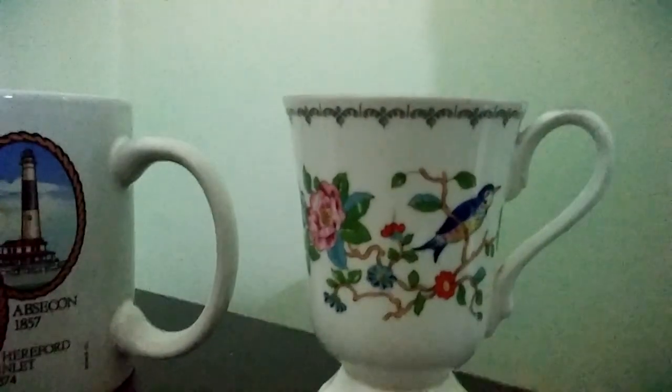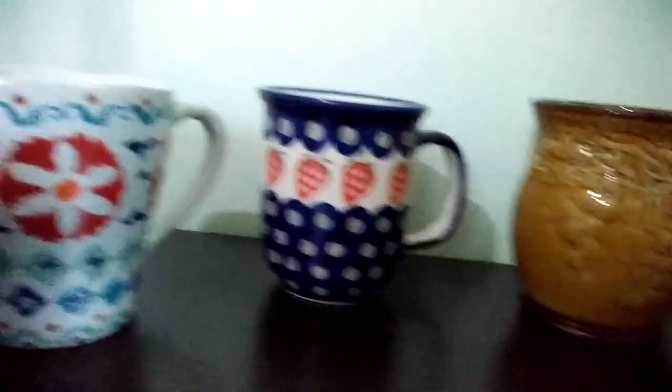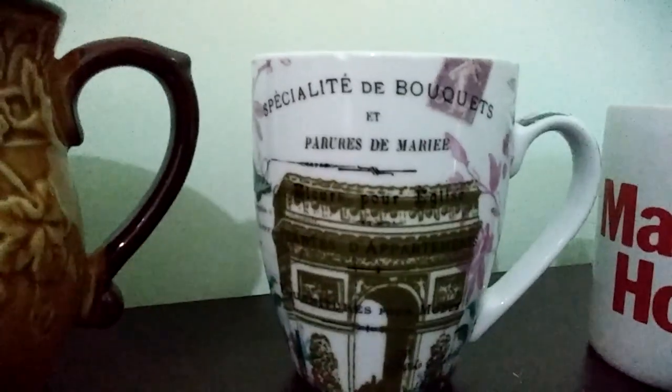Now this one's more delicate. It's made a longer time ago, and it had a tiny finger grip, but I like the ones that have a big hand grip for me. And there you'll see. So yeah, this one was very pretty too.